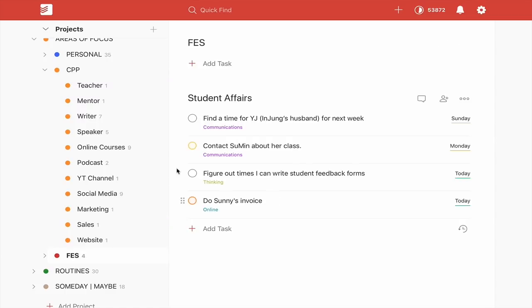Now, going into my FES here. I haven't done it here because FES is my language business and there's not much else I need to put in there. There's only this one area, which is student affairs, and this just gives me a little bit of updates for things that I need to be reminded.